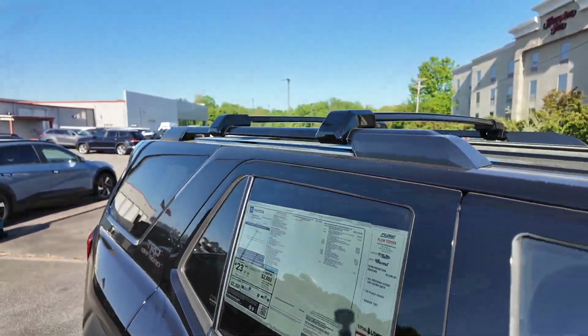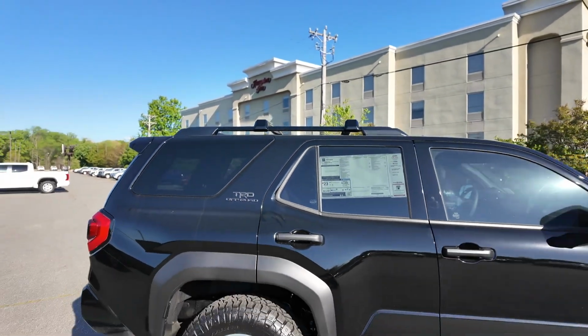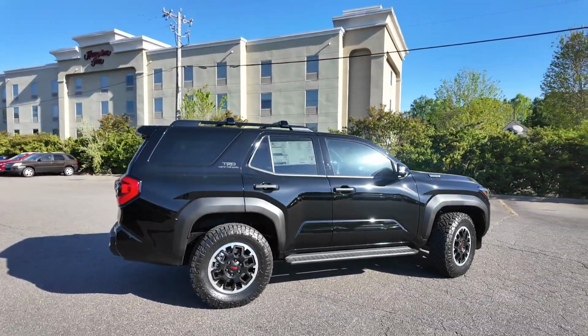We have our roof rails along with the crossbars up above, and then taking a look at the whole side profile, very similar to the previous generation 4Runner, just a lot more up to date with some sharper and bolder lines all throughout it.